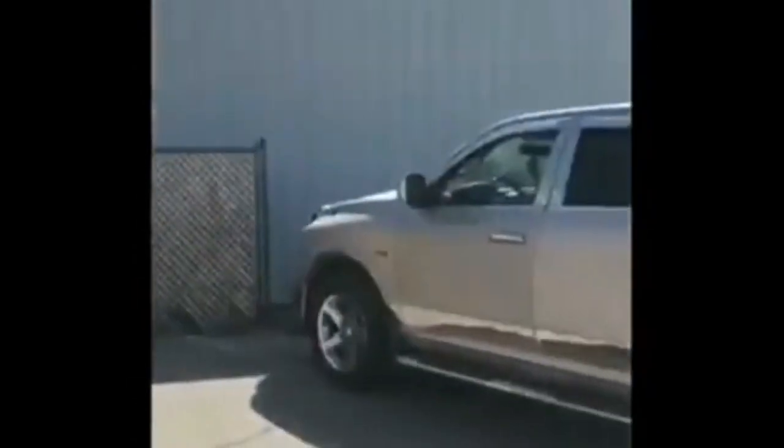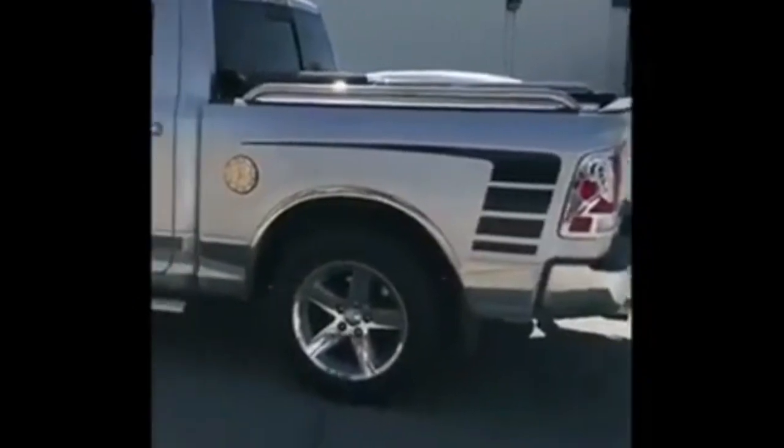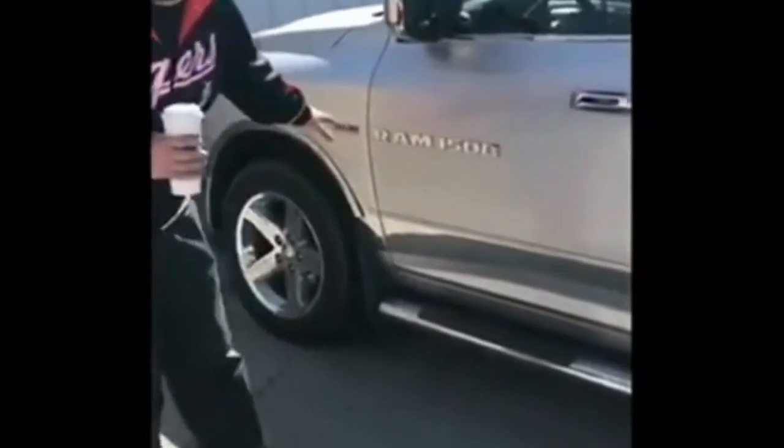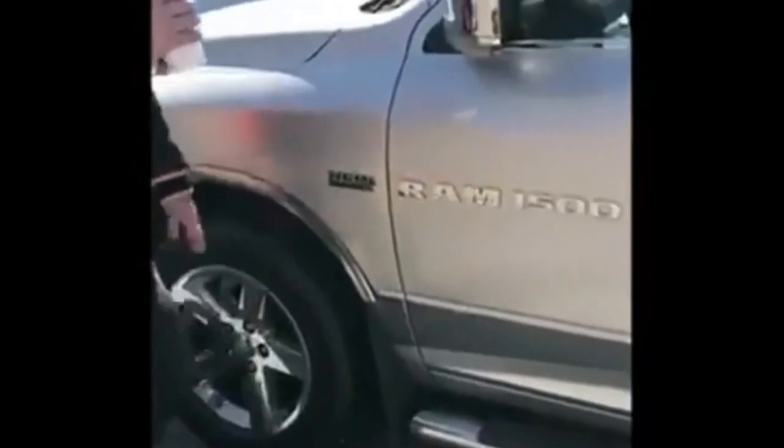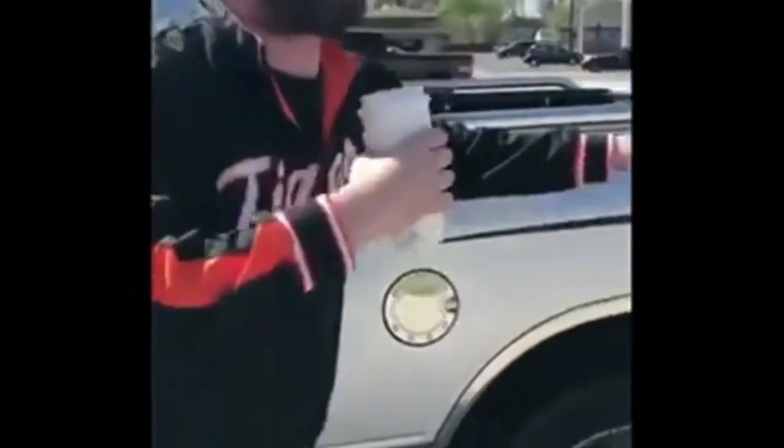Today's edition, we got a Ram 1500. This is a 5.7 liter. We got these titanium alloys, and you gotta go down here and see this gas cap. This is custom. This is custom here. You know, and walk right there.